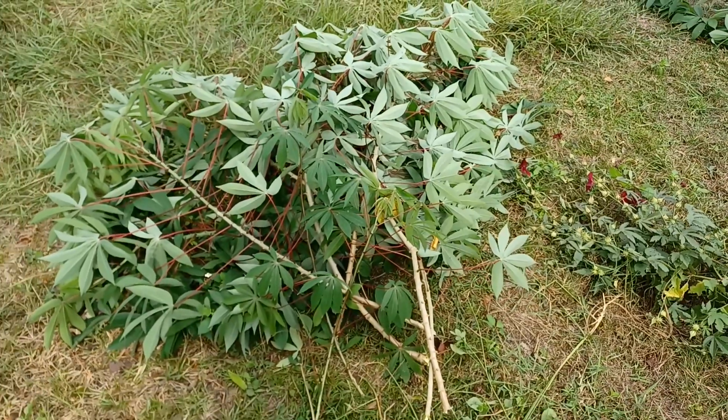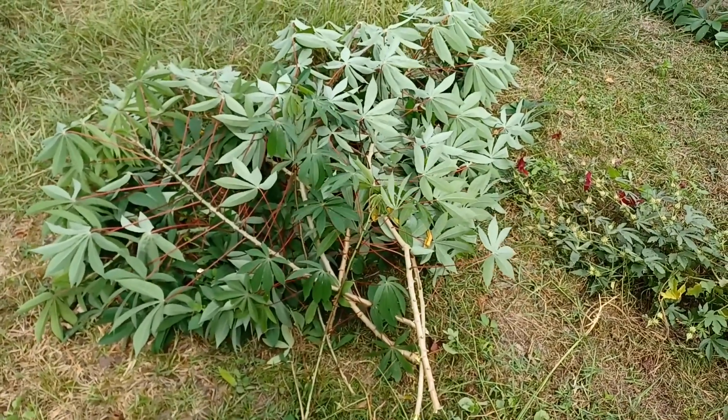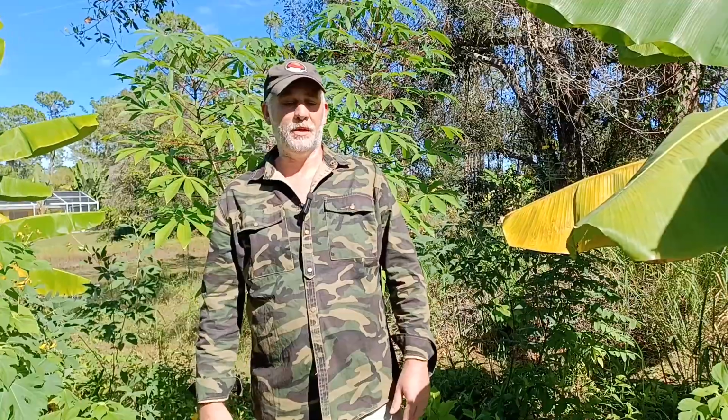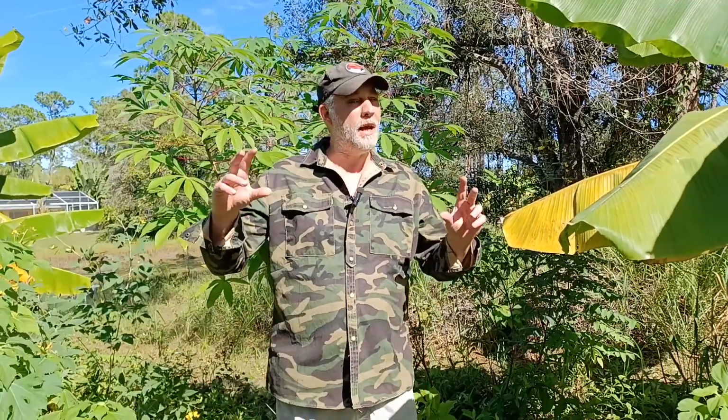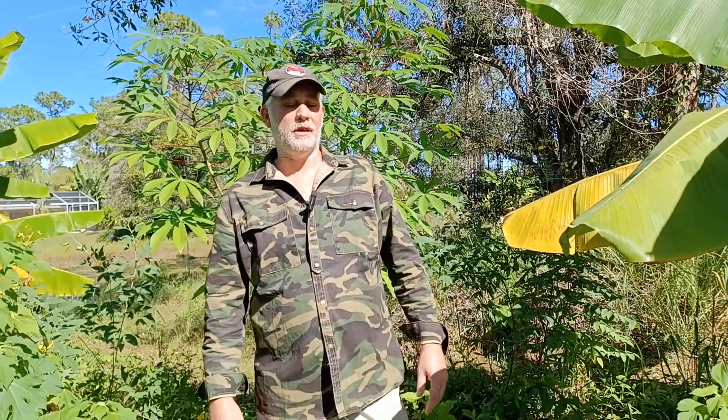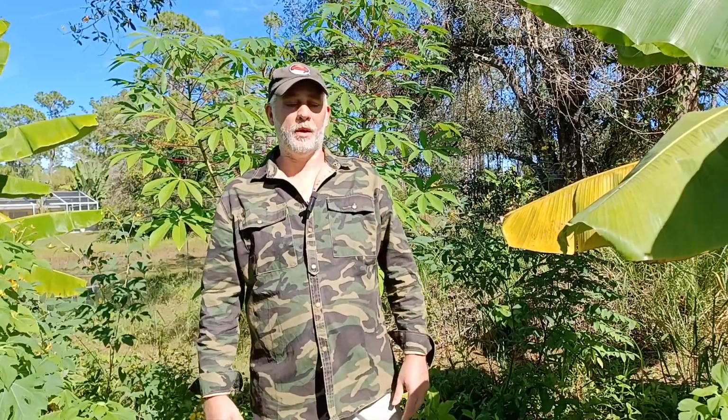The leaves of the cassava plant are also edible. Boiling makes them safe to eat, and they are highly nutritious. They have a drier taste and can be a great addition to your meals. So if you live in zone 8 or 9 or warmer, I highly recommend growing cassava. It's a life-saving staple crop in many parts of the world and can provide a reliable source of food, even in harsh conditions.